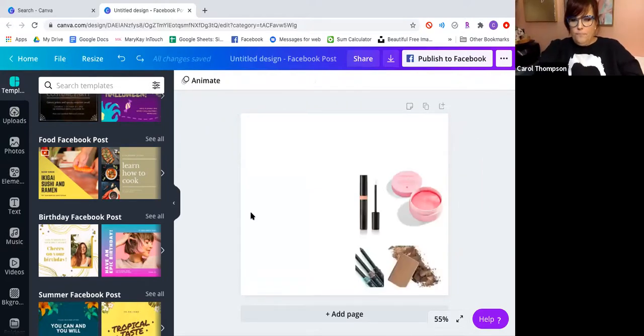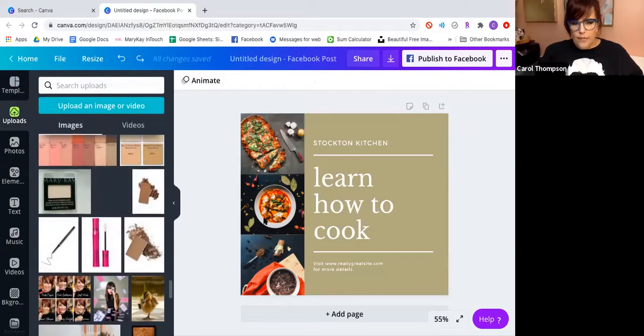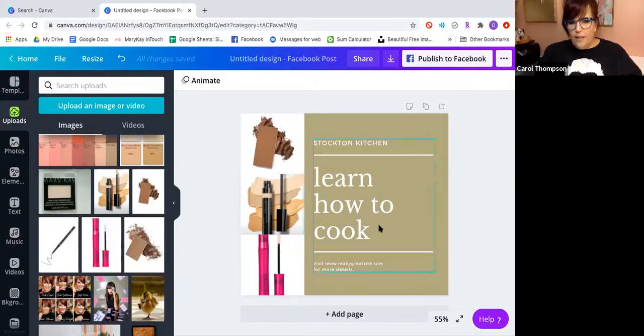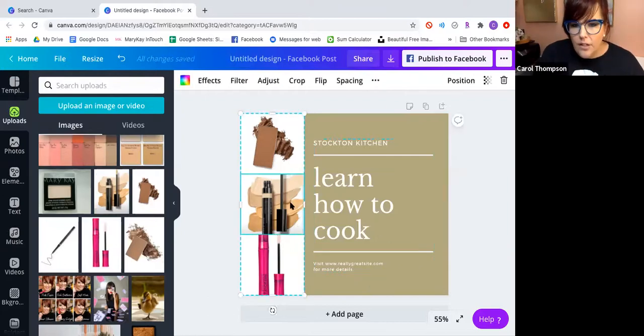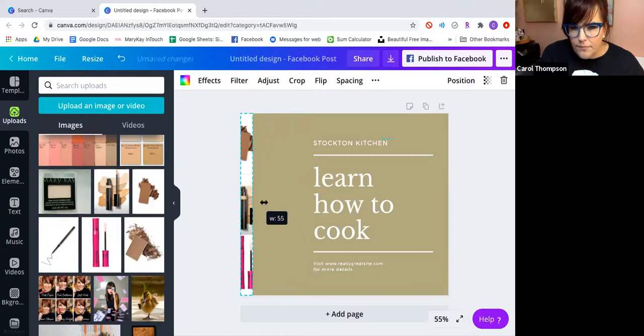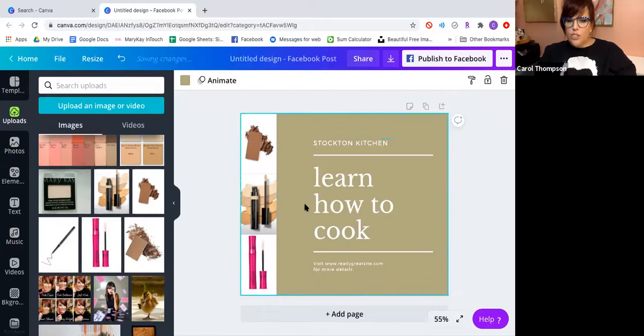Hang on. And I can go back into my uploads and throw things in here and go, hey, that looks kind of cool, and just play around with these. I can still change this, see? So with grids, it's a little bit tricky because the pictures show up in there. But here's the alternative. Look.